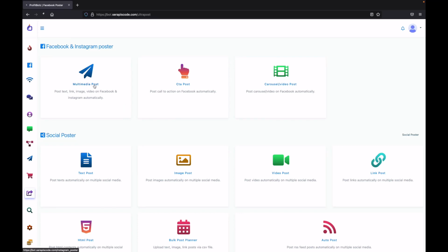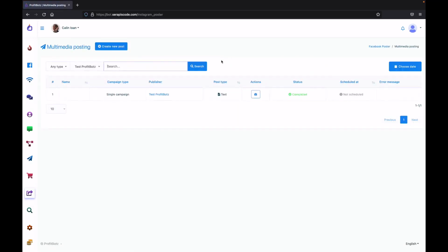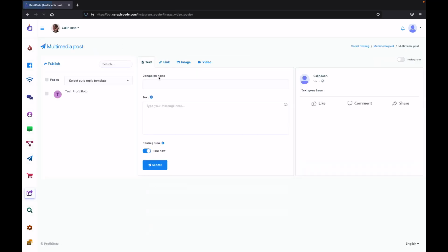So let's just quickly do a text post. You can see I've already done one, but let's do another one. So right here, I'm not going to go with anything too complicated, so we can see how it's going to look right here. And we can already type it. So I'm going to select my page here. I'm going to say, welcome to ProfitBotz. And we can see how it's going to look.